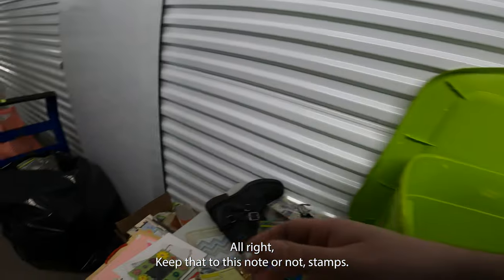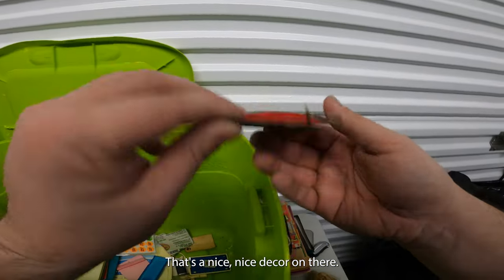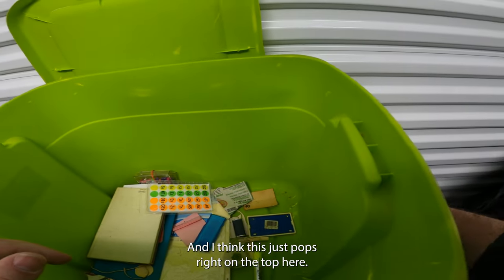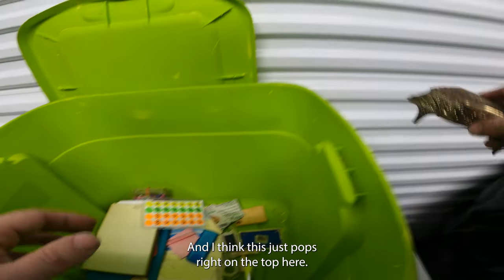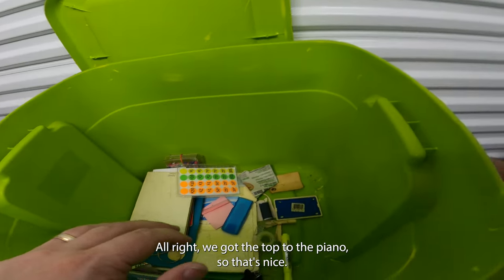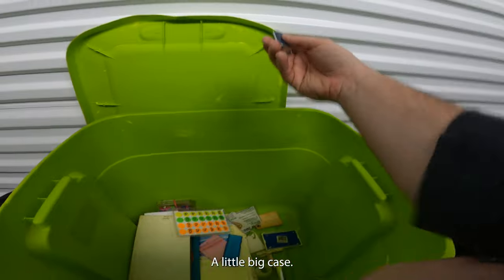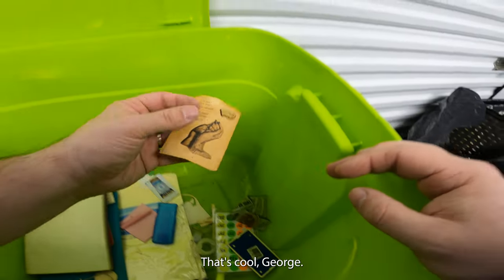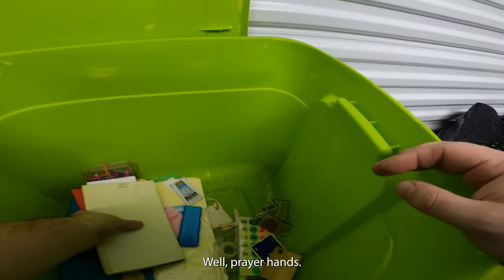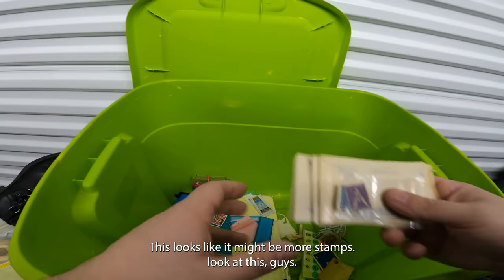Please. Nope, those are not stamps. Oh, all right, look at this. There's the top. That's a nice decor on there, and I think this just pops right on the top here. I think it goes just like that. Very nice. All right, we got the top to the piano, so that's nice. Another little Bic case, so that's cool. George, little prayer hands, some books here, journals. All right, this looks like it might be more stamps.